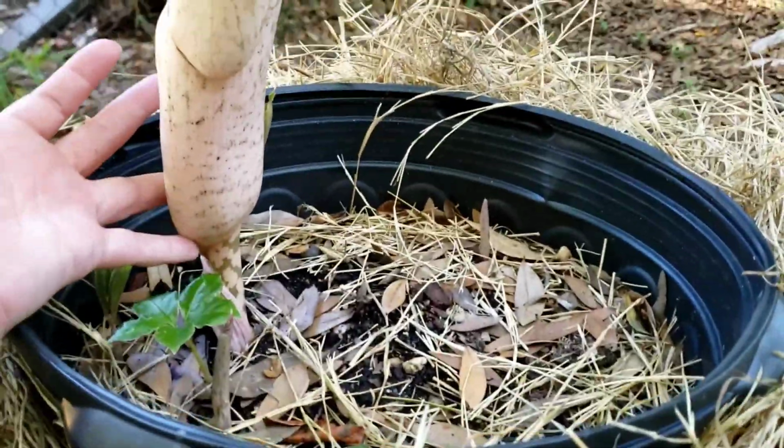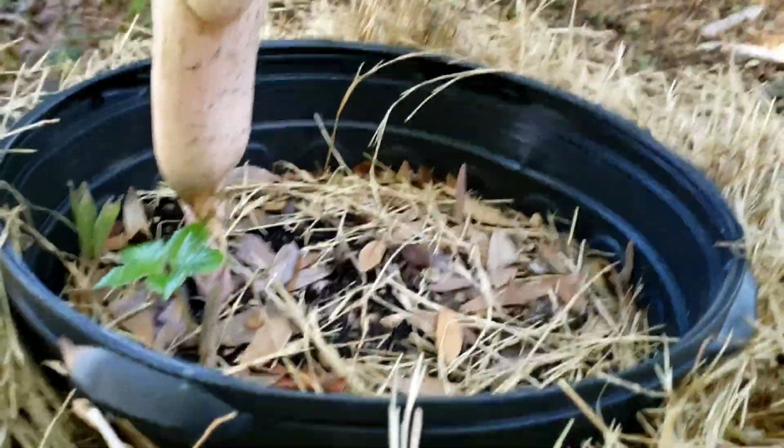We both fell in love with it, but she bought it for me. So I'm definitely going to be gifting her one of these. Okay, now let's go look at the baby bunnies.